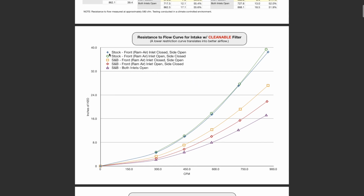So the plus is your stock front, inlet closed, side open, that's your drawing air from the fender. This little green O is stock front air ram, inlet open, fender closed. The square is front inlet. This is your SMB, so these are your stock filters, paper filters. This orange square is your SMB filter drawing air from the fender.